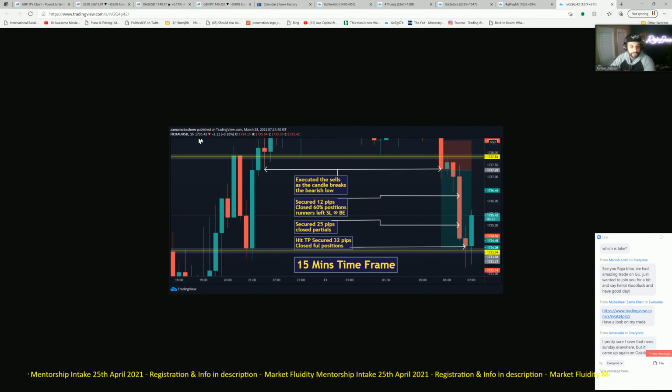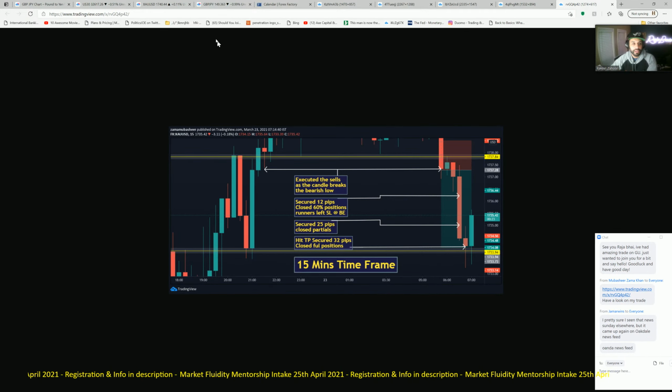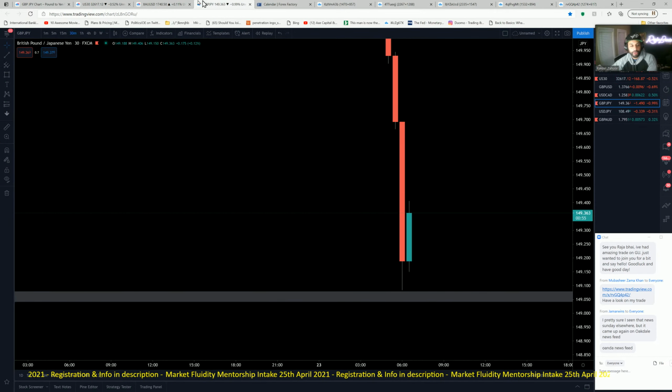All right, let's take a look at this. Gold executed the sells as the candle breaks the bearish low right over here. Right over here, we broke the lows, secured 12 pips, secured 25 pips, partials hit 32 pips. Nice, beautiful, amazing trade here. If I got this trade today, I would have called it a day at that point.